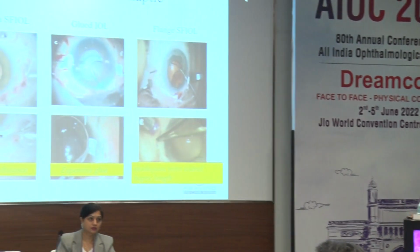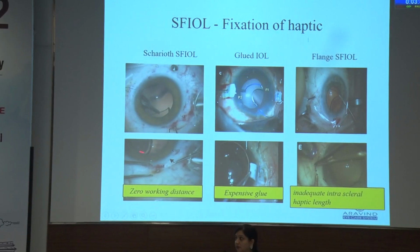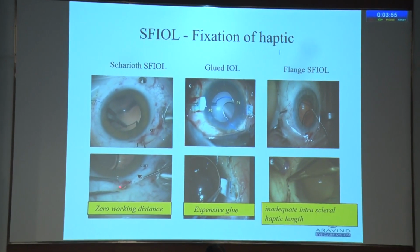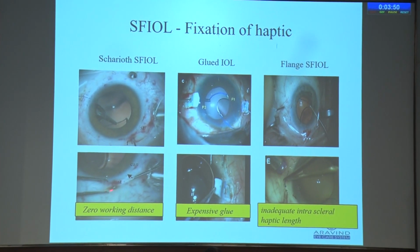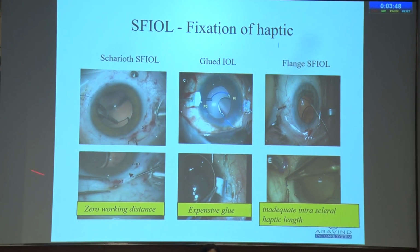Whenever we think about scleral fixation surgeries, these are the names that would pop up in our minds. To the left, Gabor Scharioth, he was the original innovator of these surgeries. The technique has a steep learning curve because of the zero working distance that he conceptualized, because the point of sclerotomy and the starting point of the scleral groove are almost the same. So it's difficult to tuck in.